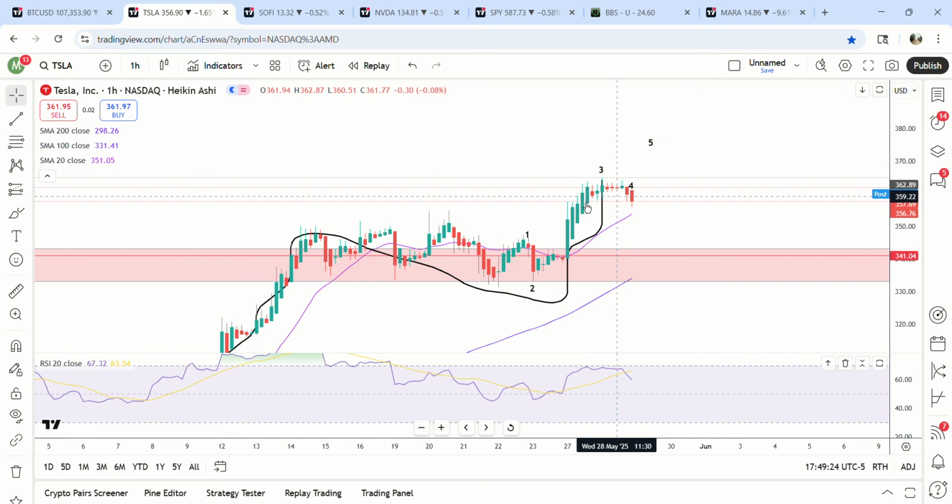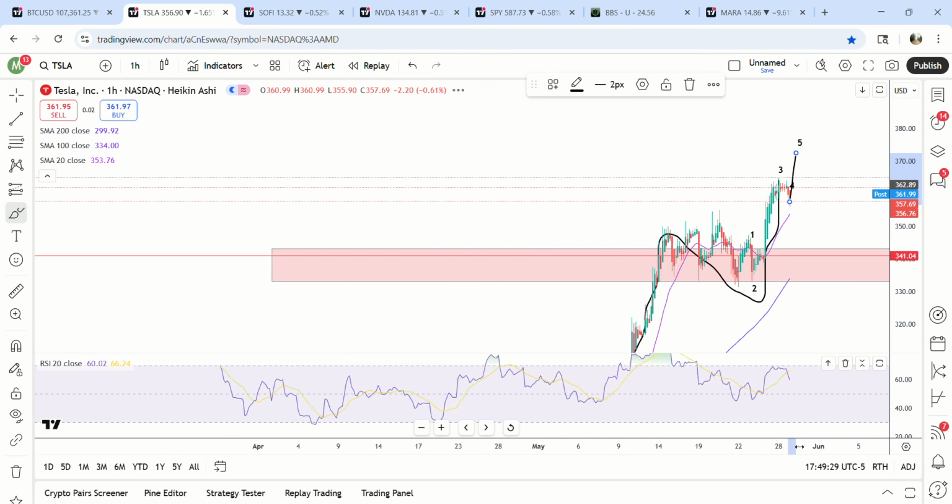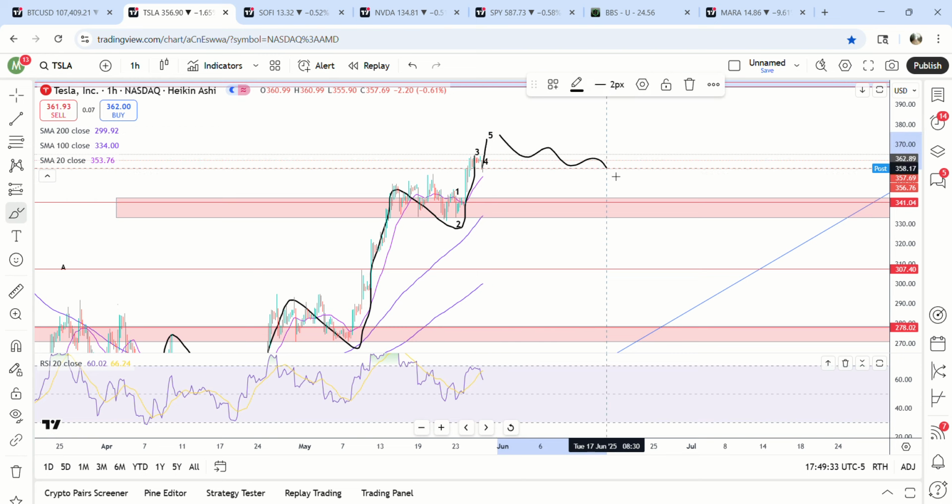Today was a fourth wave, so you're probably going to get a move up here tomorrow to complete the overall third wave. Maybe a little bit of sideways action and then another move up after that. Probably going to 400.